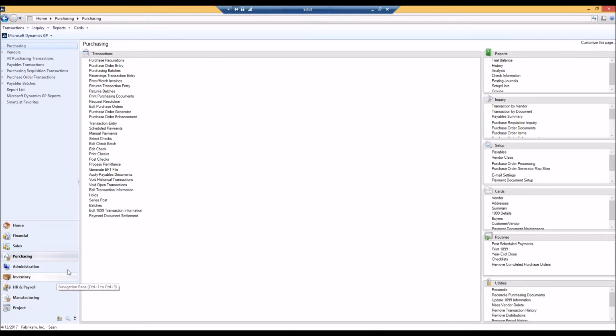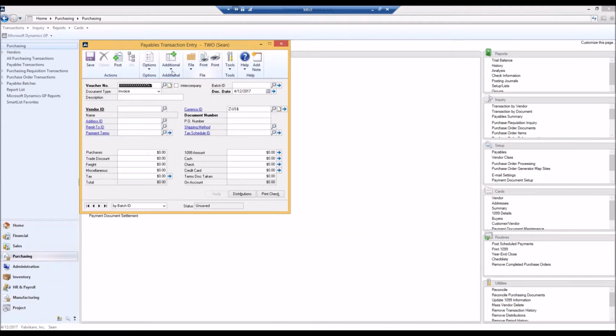So let's jump into GP. We're in the purchasing module. I come to the payable transaction entry screen. QwikTag, as I said earlier, comes alive off the additional menu. Tag document, view document, search. This all happens on about day 3 of implementation. It's right there, ready to use. But our work queue, let's look at our work queue.